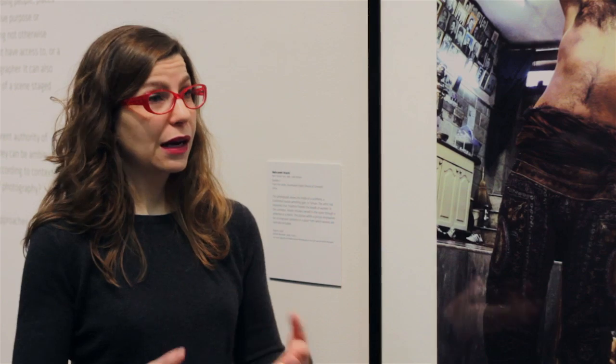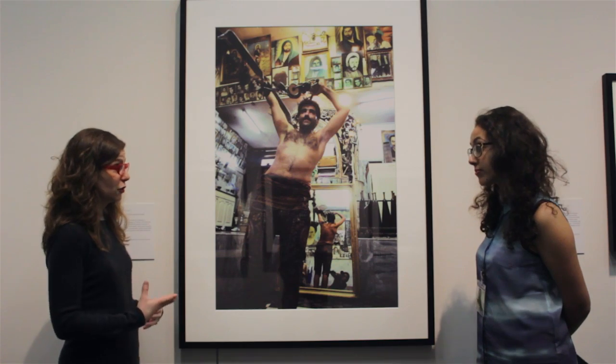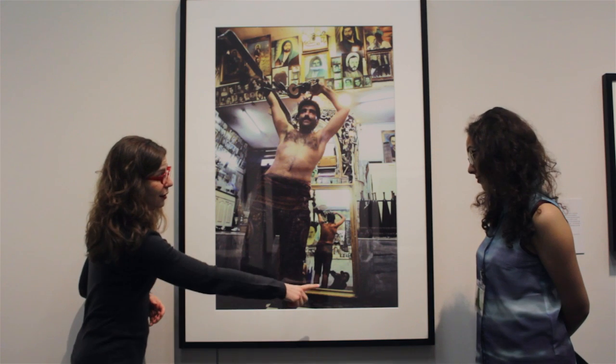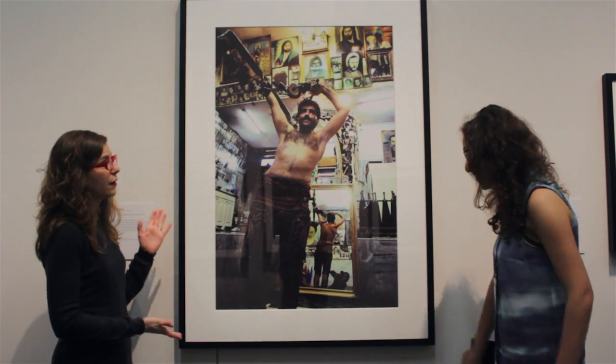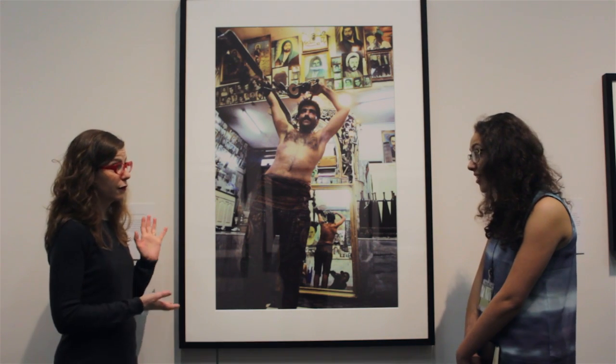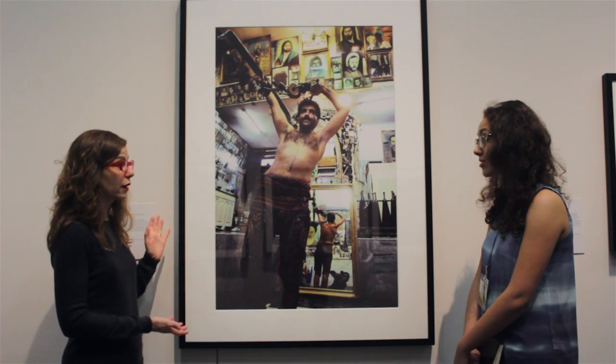But Atashi is a woman photographer, and not only did she gain access to this space in order to photograph it, but she makes sure that we know she was there by including her reflection in the photograph. So this is the photograph that leads off the first section of the exhibition, recording, because it really is a photograph about the process of making a photograph.